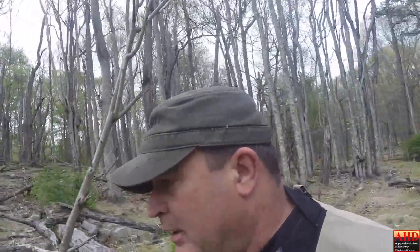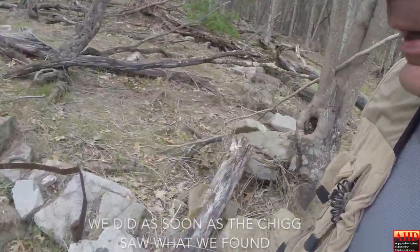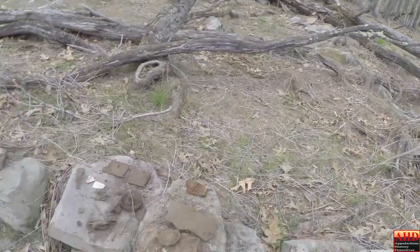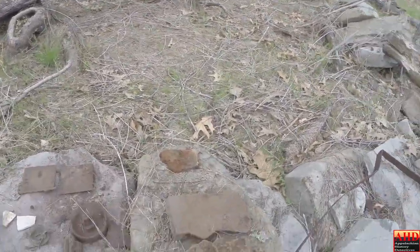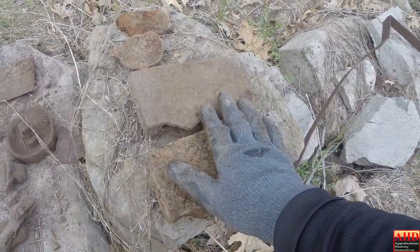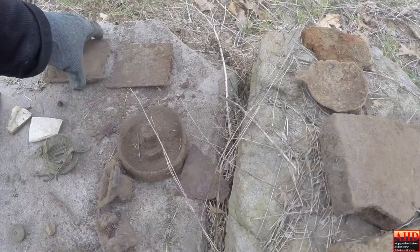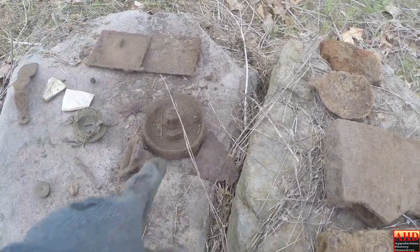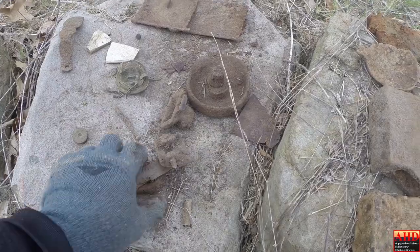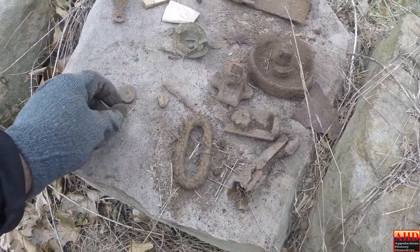Let's go find the chick. All right, I had my son put everything up here. We'll probably come back, maybe. All right, we found a lot of stuff. We found two hatchet heads and a ladle. We found a door. This is door hardware here. Not sure what this is. Not sure what these are. You know, we found some old shotgun slugs.